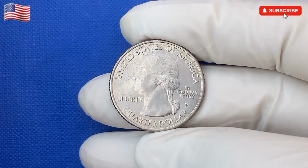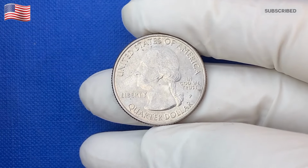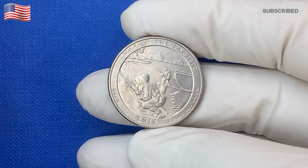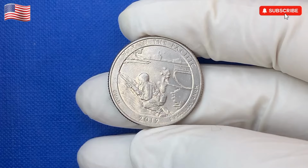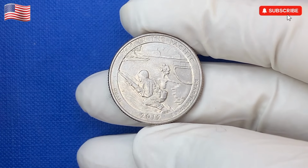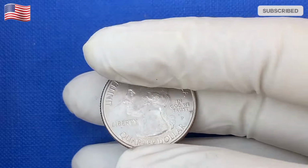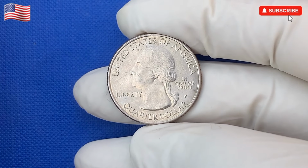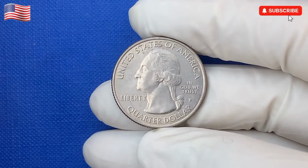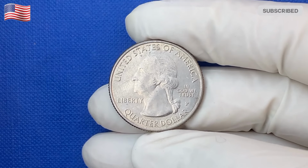Let's talk about the actual value of this modern collectible. Although most 2019 Washington quarters are worth just 25 cents, if you happen to own one in uncirculated, mint-condition state, especially one with an error or a unique characteristic, you could be sitting on a small fortune. The value of these coins can soar when collectors see the rarity and perfect condition of these limited edition pieces.